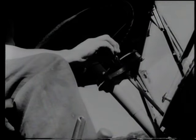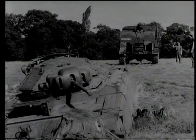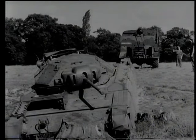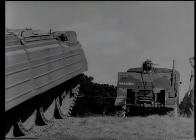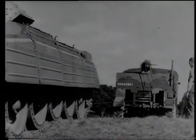The speed of running in is now governed by your hand throttle, smoothly at first, until the full strain is taken. Slow and steady is the only way to get a job done without danger or damage. Although we're winching a cruiser tank, the Scammell is equally capable of recovering heavy tanks.